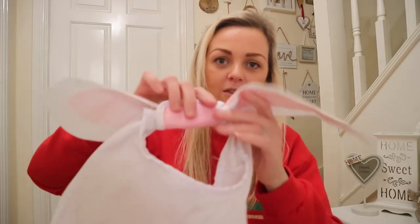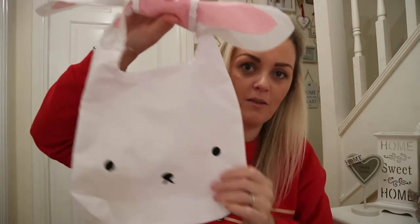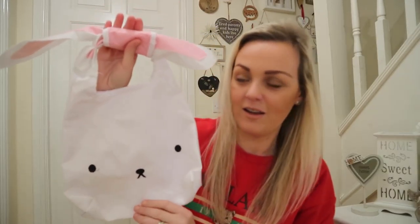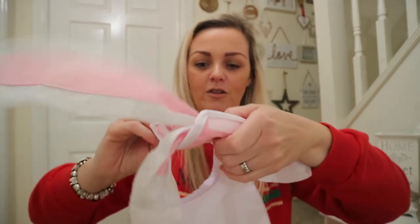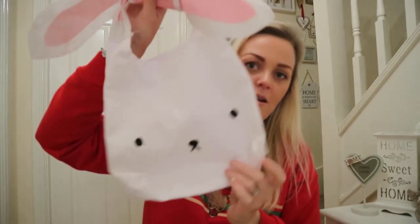Then I got Rita this. Oops, this one. It'd be better if I showed it the right way around, wouldn't it? I picked up this bunny bag, and I just thought, how cute is that? She wanted it basically just for a bag. It wasn't even the fact that it was Easter. She just said, oh mum, I really want that bunny bag. So I picked that up for her. I just love the ears. You've got a Velcro at the top, and then you can open it and put the bunny ears back up again.